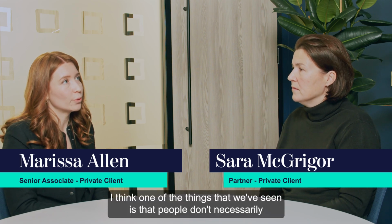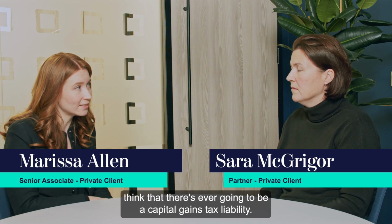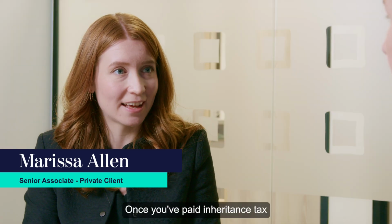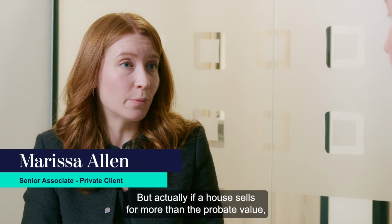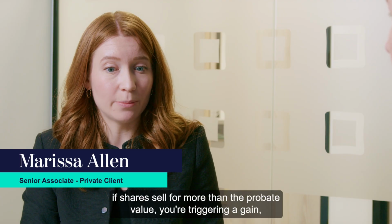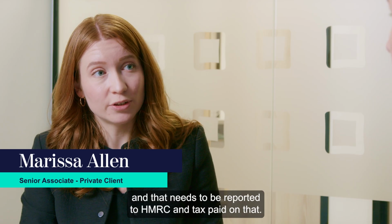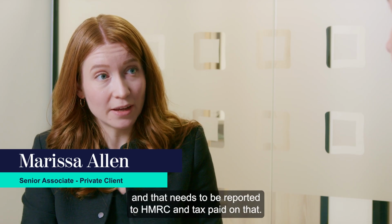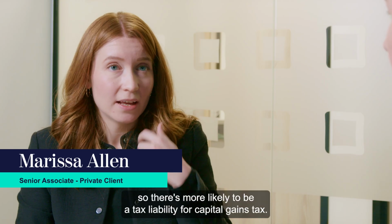Yeah, I think one of the things that we've seen is that people don't necessarily think that there's ever going to be a capital gains tax liability. Once you've paid inheritance tax, you think, okay, that's fine, there's no more tax to pay. But actually, if a house sells for more than the probate value, if shares sell for more than the probate value, you're triggering a gain, and that needs to be reported to HMRC and tax paid on that. We've seen the allowances decrease in recent years, so there's more likely to be a tax liability for capital gains tax. And of course, corrections to the IHT account, there are certain things that you can claim back.